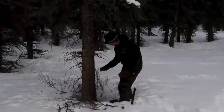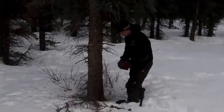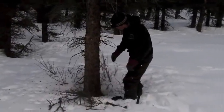Alright, after you limb your tree to about 4 feet, you put some baling wire around it, just kind of as a cautionary so that they don't run off with your trap.